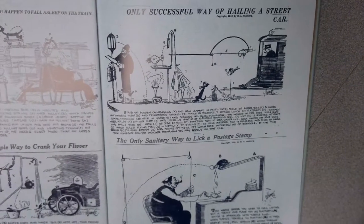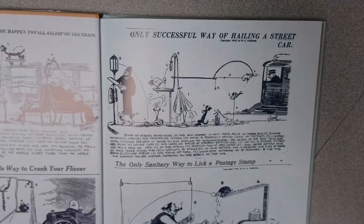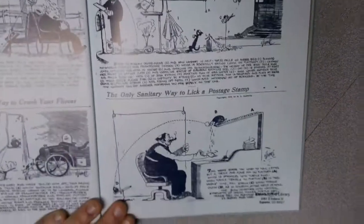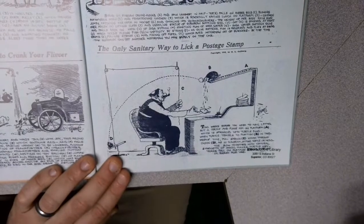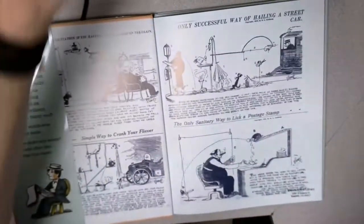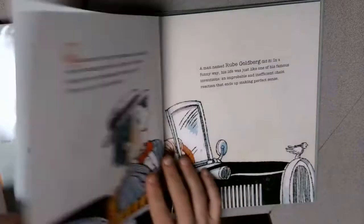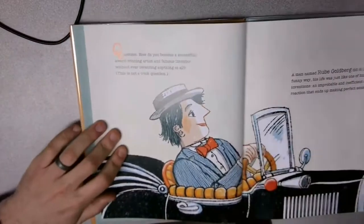This is a machine to hail a streetcar, which was almost like a way of getting around, like a taxi. This is a machine to help lick a postage stamp in a sanitary or clean way. He would come up with all these wacky machines. Let's learn about Rube Goldberg.